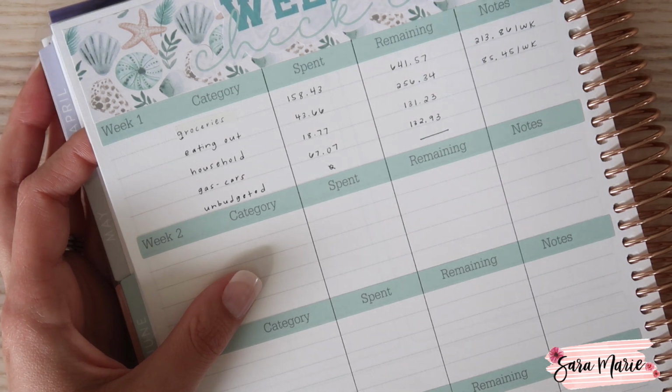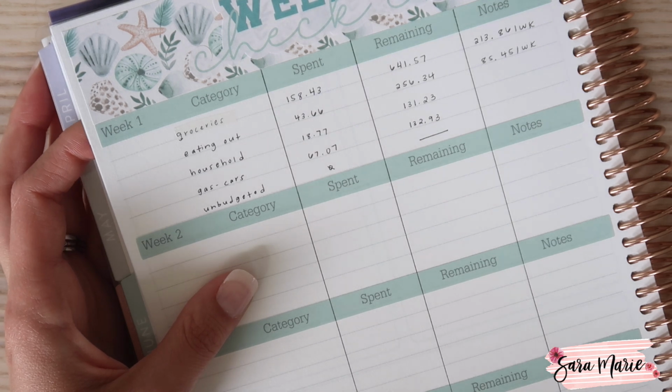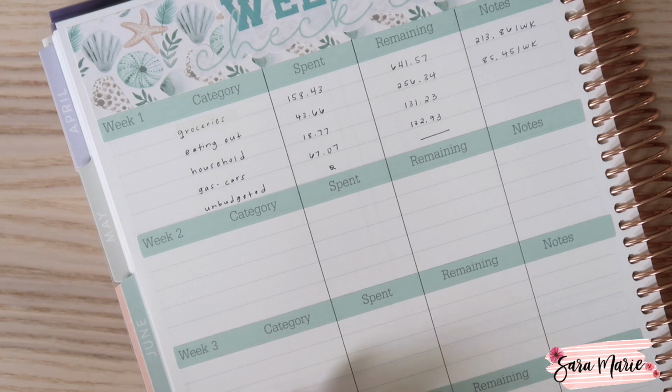So in terms of this week with variable expenses, we're doing very well. I'm really happy that, in terms of groceries and eating out, we seem to be really sticking to it and on track for this month.